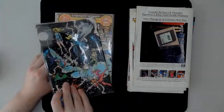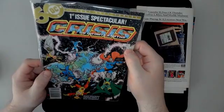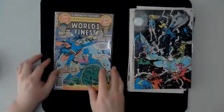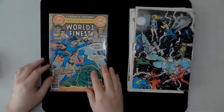But maybe one of these books I picked up was a Canadian price variant. I don't know if that is or not. It's 95 cents. So should it be 75 cents? I don't know. Anyways, and it's a newsstand, but it's in really bad shape. You can even see in the back. Look at that. Not in great shape. But hey, for free, basically, yeah.